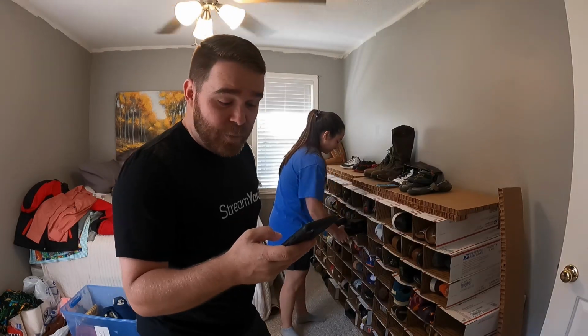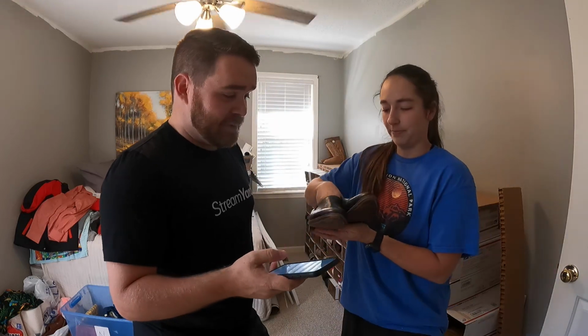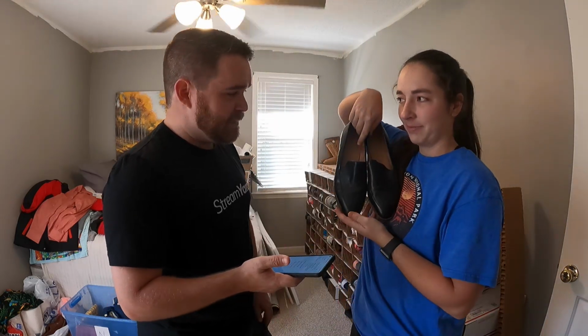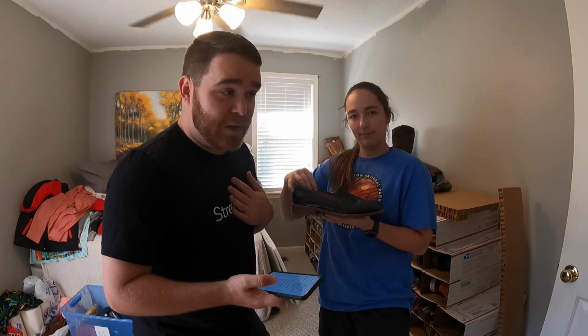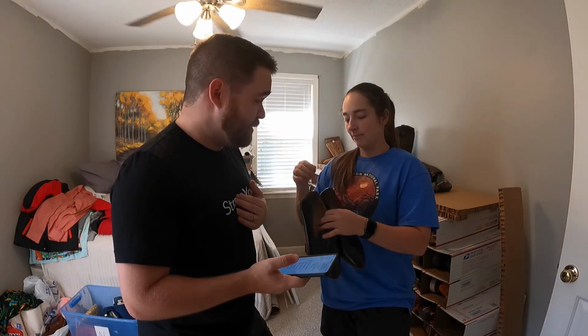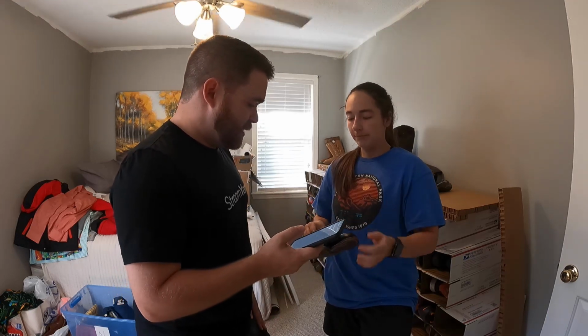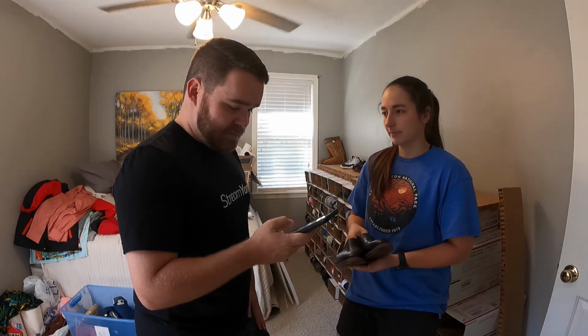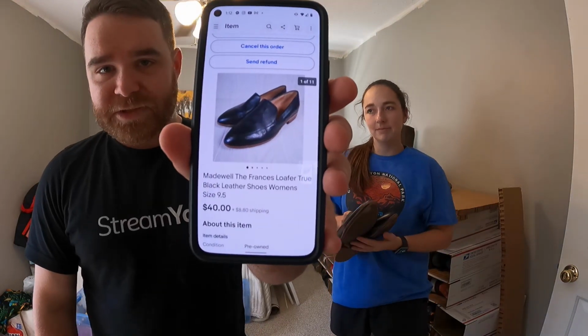Next up are some Madewell women's flats that Haley actually found. Loafers, leather loafers, those actually look pretty good. I wouldn't personally think that Madewell was a good brand, but Haley's been doing her own research and really been finding some good stuff. So where'd you get those? Goodwill, $6.50, and these sold for $40 plus shipping.